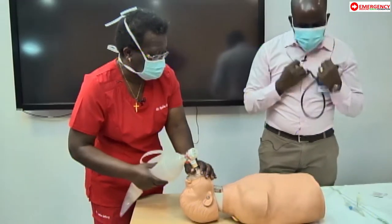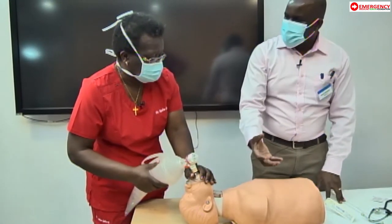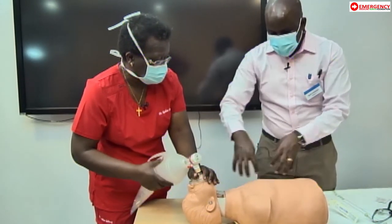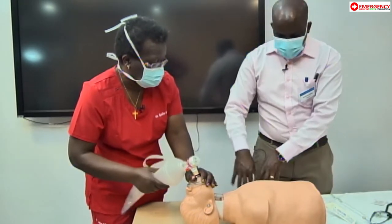And it's tension, meaning that air is getting into the pleural cavity on this side and is causing a lot of tension on that side, pushing the mediastinum and the lungs to the left side.